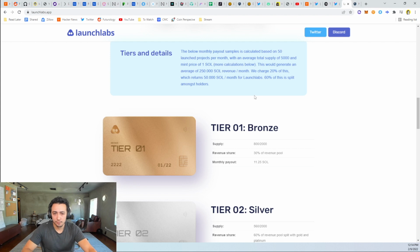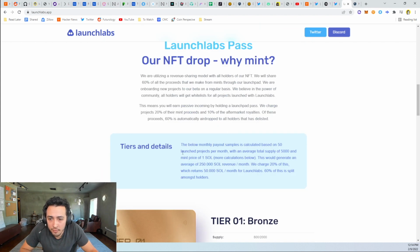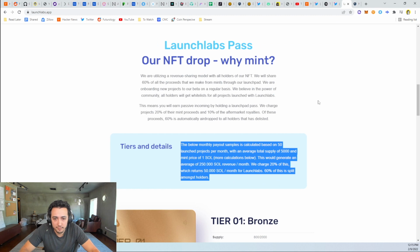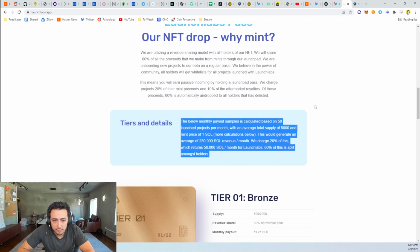If you scroll up a little bit more, in that blue thing, it says it's a sample, basically based on if we have this amount of projects selling this amount of SOL. So it's all based on how much revenue we generate. If we generate double the amount of that, then it's double. If we generate less, then it's less.